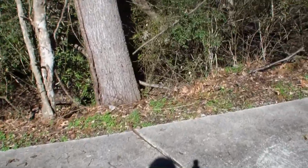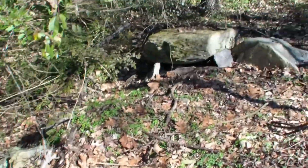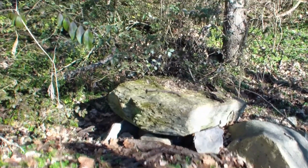30 feet, 20 feet. Well, let's see. Oh, wait. What do I spy? Under yon rock.